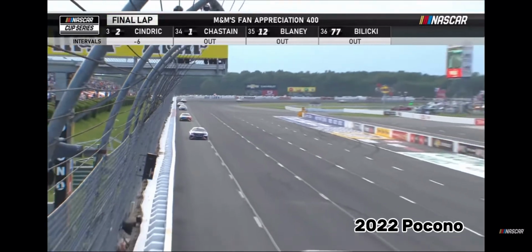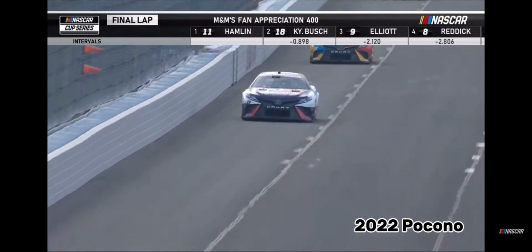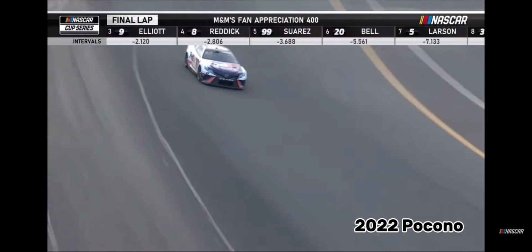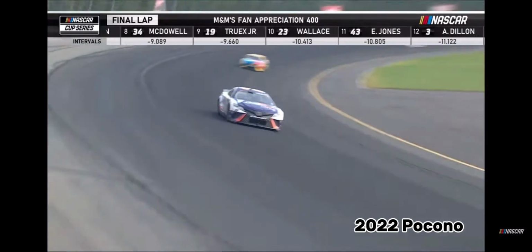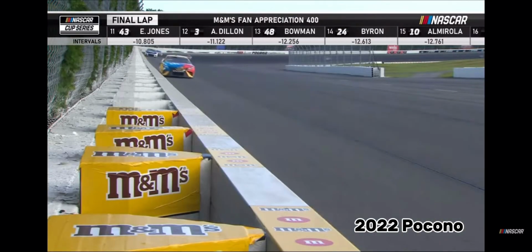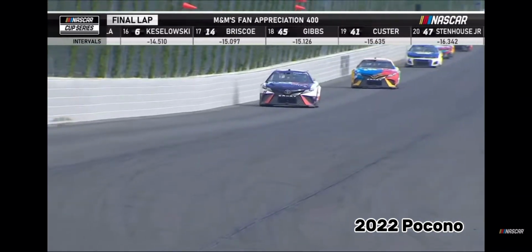It's one lap to go. White flag, one more, presented by Credit One Bank. 2.5 miles in front of Denny Hamlin. Does he have enough gas? They think he does. The 3,000-foot long back straightaway, headed toward the tunnel turn. Comfortable lead.